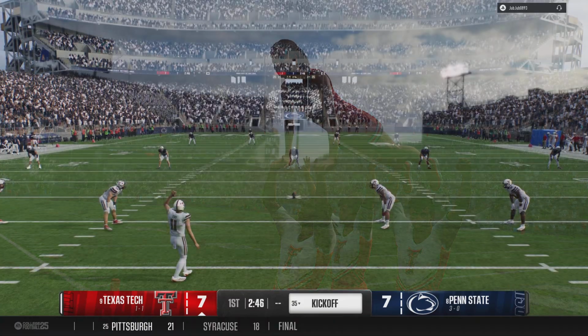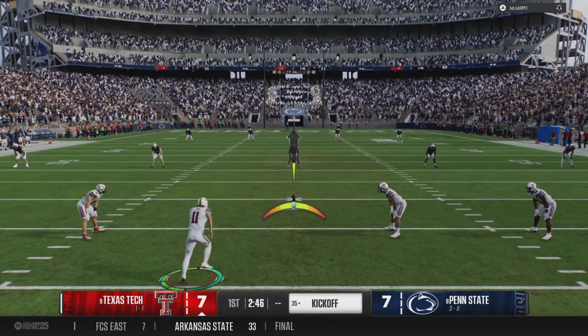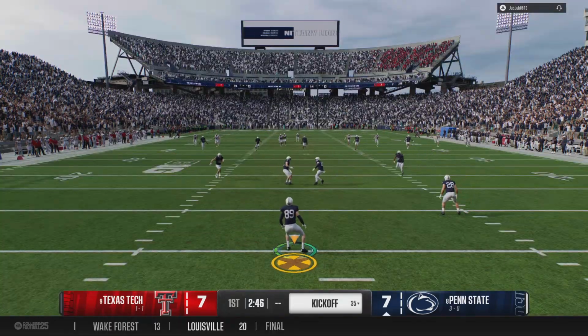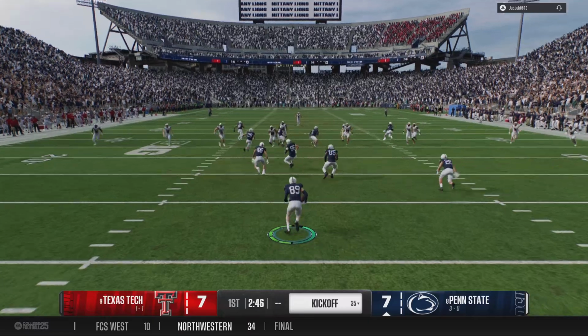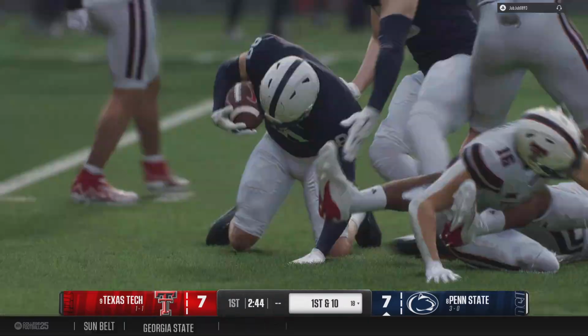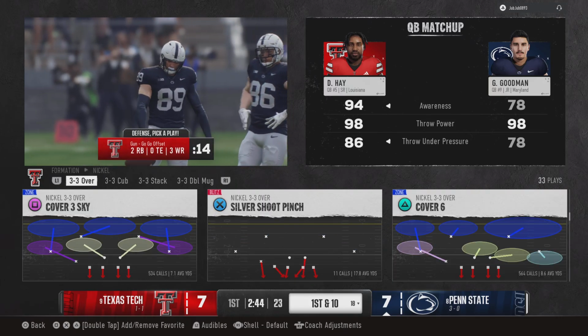You get a return like that, and it can't just be the guy with the ball who's right. Everybody has to do a job, and they did that in brilliant fashion on that one. From inside the 10, here he comes. He was looking for some running room, but not much to be found as he stopped at the 18.